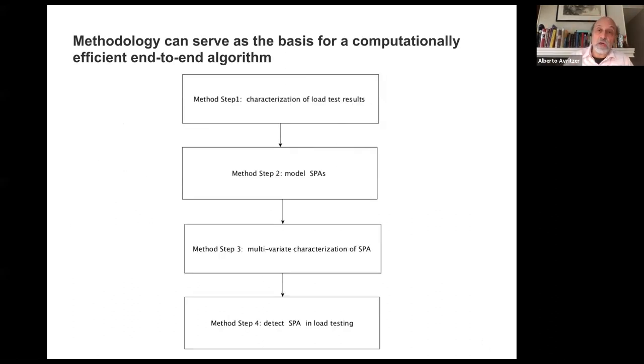So the methodology that we propose can serve as a basis for a computationally efficient end-to-end algorithm that we show at the end of the presentation. It starts from the characterization of load test results in terms of two variables. One is the slope of the degradation of the scalability as a function of the increased load levels. And the second is the deviation of the measured response time from the performance requirement.